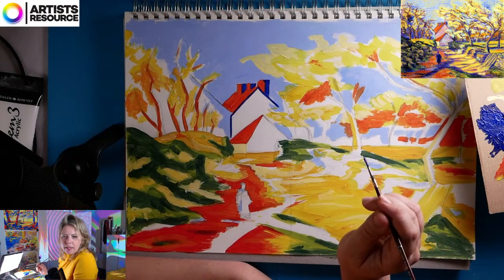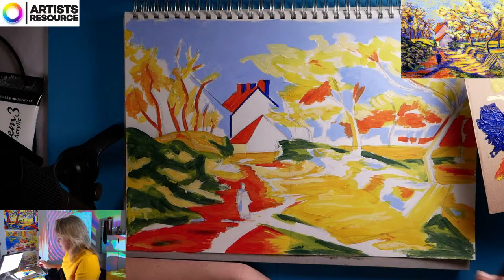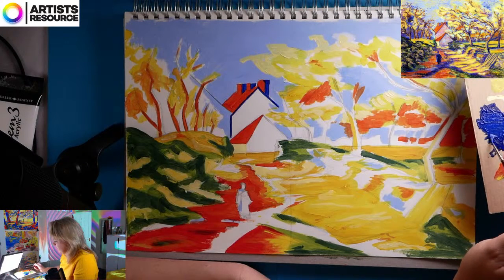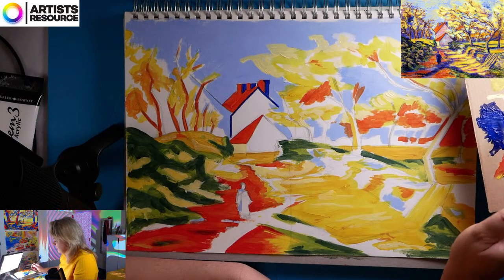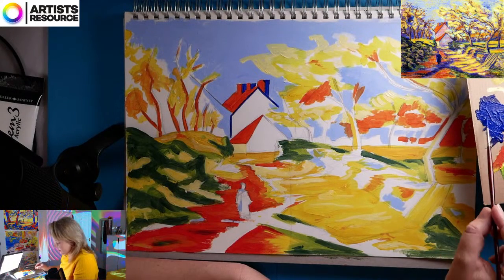Oh yeah, Alex is back. Amazing colours, thank you. It's looking good, hey? Well, I shouldn't really take credit for the colours, but I will take credit for my interpretation.